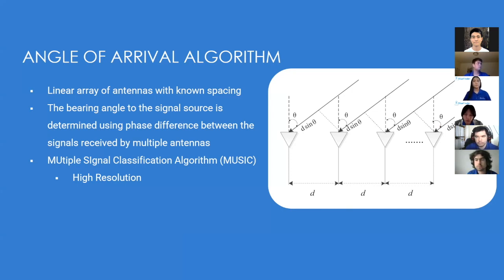The reason we chose the algorithm is that, first, it's high resolution even in the presence of noise. And secondly, the MUSIC algorithm is able to estimate the angle of arrival for multiple signals simultaneously.